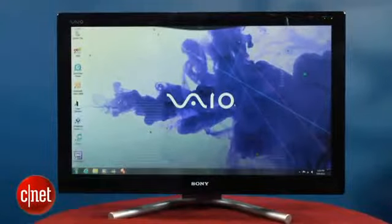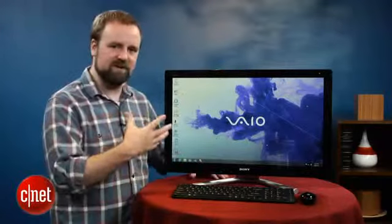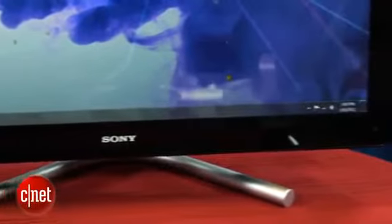Now, Sony is trying some interesting things with this PC, but overall some of the highlights fall flat, which makes it hard to justify paying more for those parts, particularly when you don't have as much computing power as you might get from a similar all-in-one from another vendor.